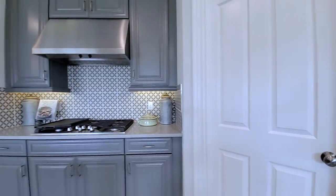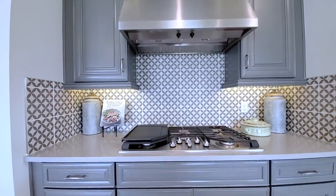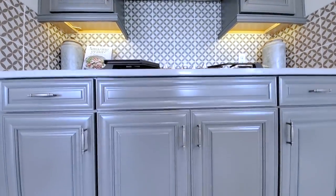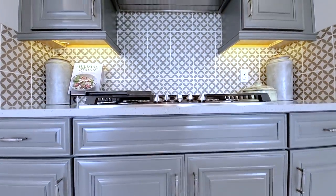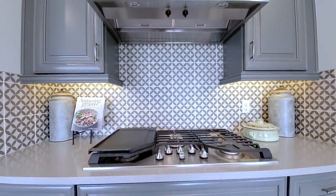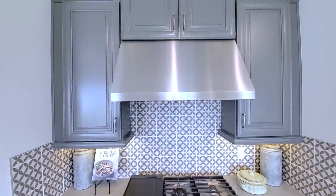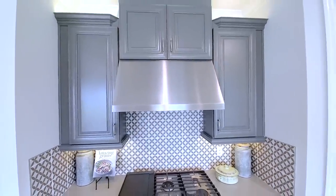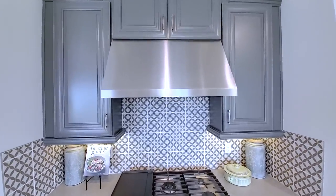Then, let's check this out. So you're cooking with gas here in this community. So striking. You have full overlay high-end cabinets, a 5-burner gas cooktop, an industrial range hood that vents out. This is the cabinet hood. It gives you that staggered look.